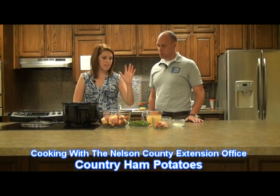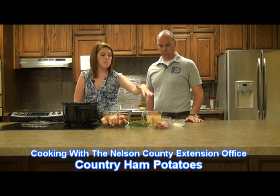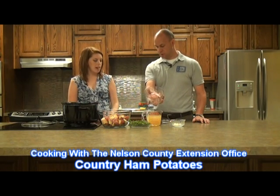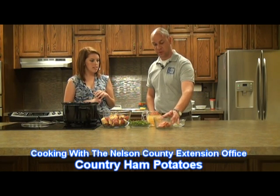The other thing, the country ham, you can use fresh country ham that you've peeled off. I used slices of country ham and just peeled them up. You can use it however you want. It says 6 to 8 ounces, so I just made sure that's how much I had, and I peeled it up. That's an option.